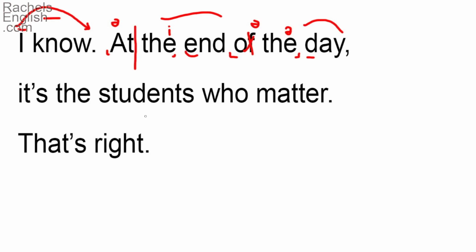It's the students who matter. And here, stew is the most stressed syllable of that phrase. Ma, also a little stressed. Again, we have a flap T here, matter. It's the students who matter. It's the, said quickly. It's the.